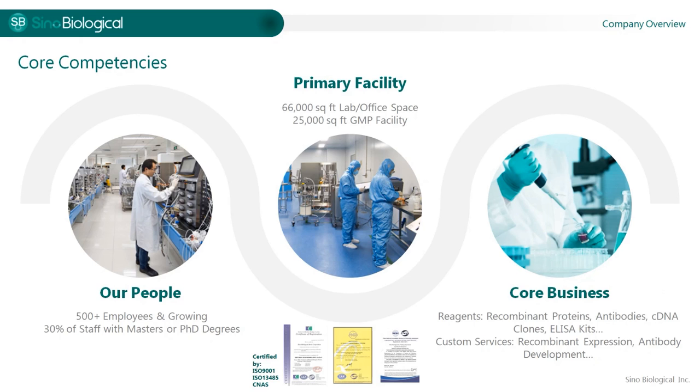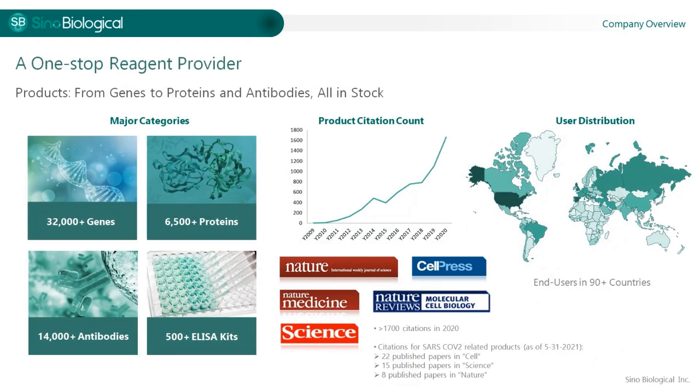The company has more than 500 employees at this moment, and our facilities have been certified by both domestic as well as international agencies. Our core business involves reagent and custom services. Our reagents range from genes, proteins, antibodies, as well as ELISA kits. So we have created a significant library of these biochemical reagents to facilitate biomedical research as well as drug development.